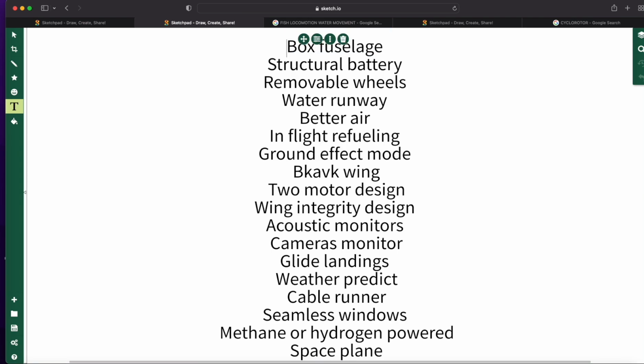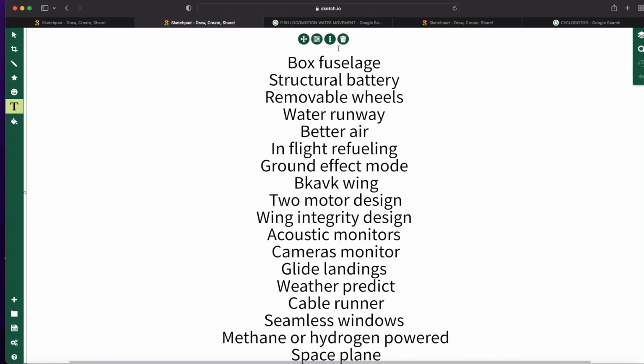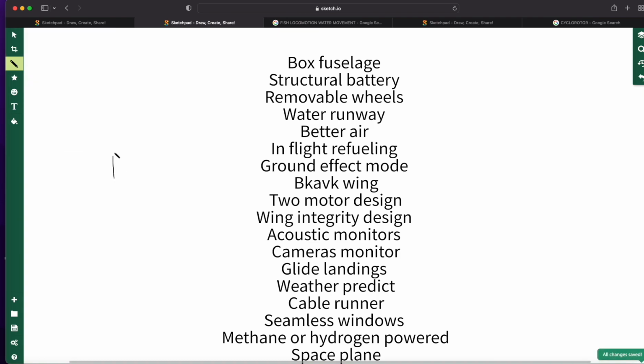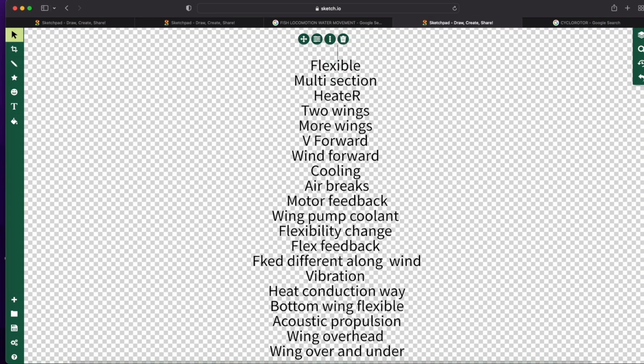Another thing we could potentially do with this is give it a box fuselage. We could also make these wings flexible. And I'll get back to the box fuselage, I'm sorry.